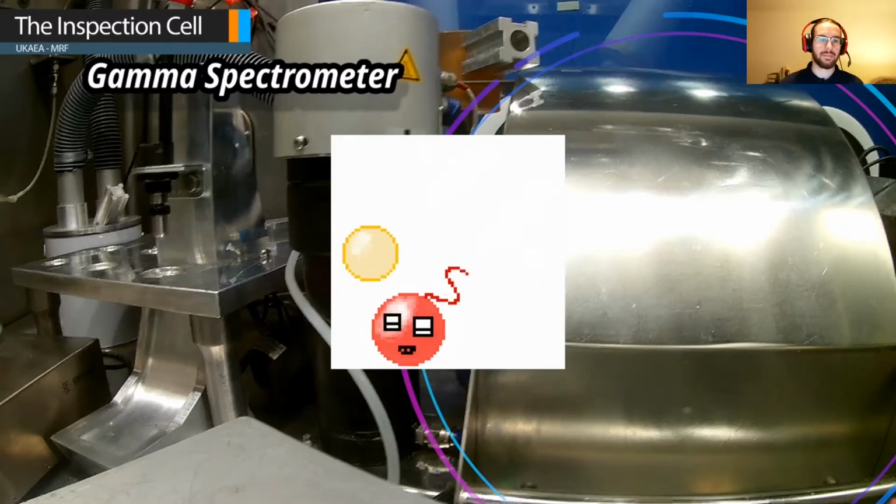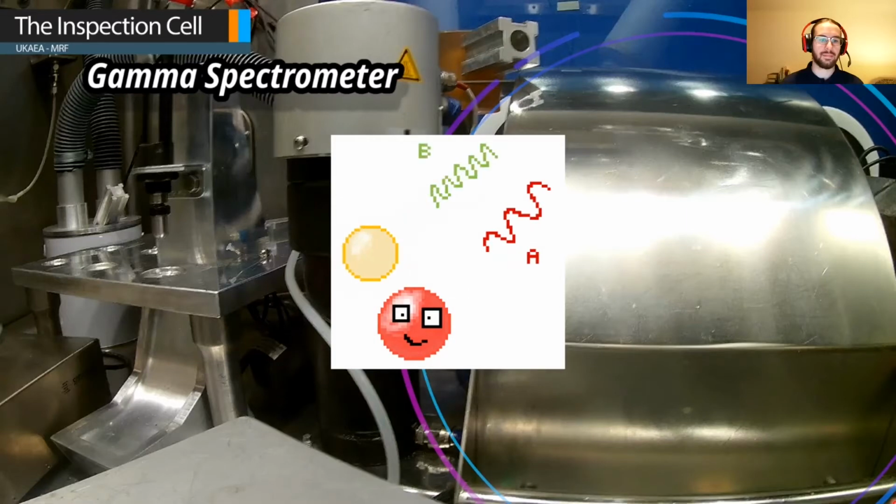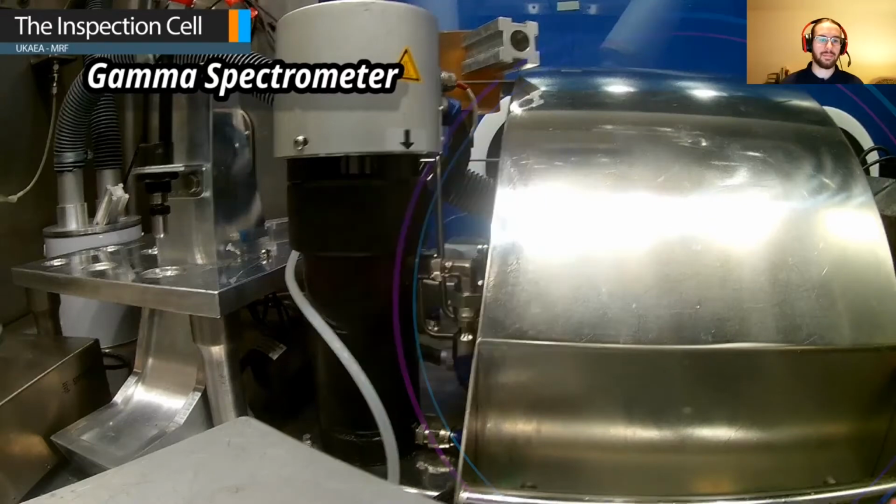By measuring the energy of the gamma rays emitted, we can actually tell what type of atom released it. So using this machine, we can tell which radioactive elements are present in the material and exactly how radioactive they are. The big silver shield is steel to protect the sensitive equipment from other radioactive material also being handled in the cell.